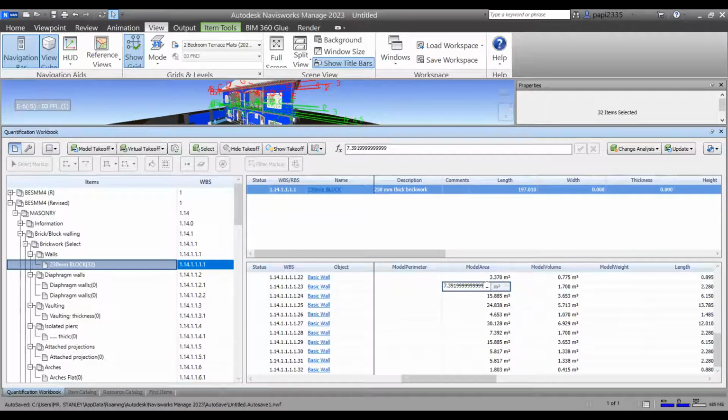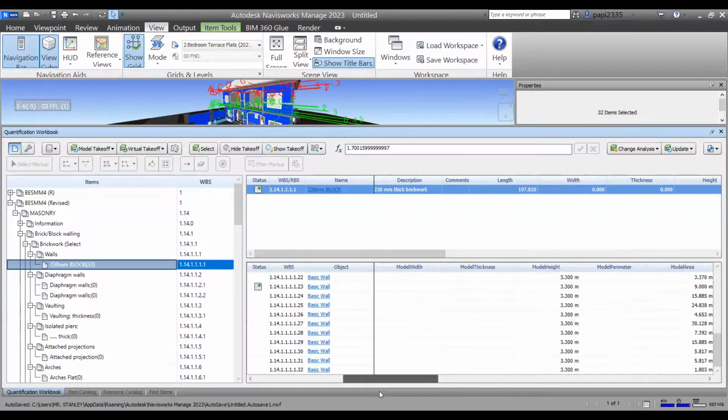I vary it. I said this is not 7 point something, it's actually supposed to be 9. The application will flag it up for me that a change has occurred here, which is not recognized in the model. And now it is also the same process that I'm using now to evaluate this.